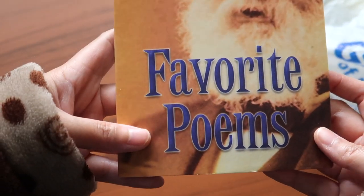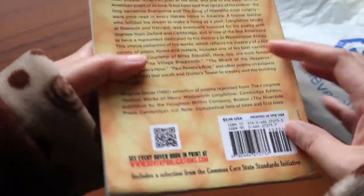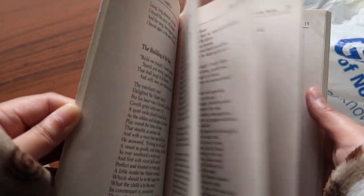The next one is poetry. And my sister saw this book. I forgot the price of this. Because when we went to a bookstore, the poetry books were expensive.